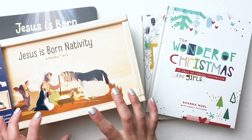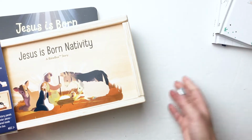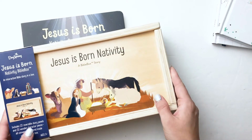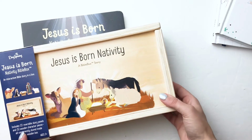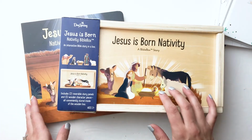ones. I'm super excited about these, especially since my little one is now a little over 2.5. These are just perfect for him. It says ages 3+, but I know this will be so fun to start with him, and I can't wait, because this one's super creative.